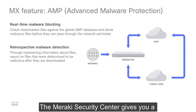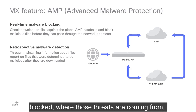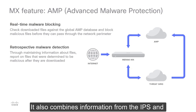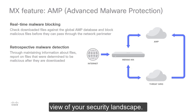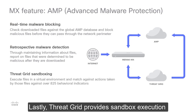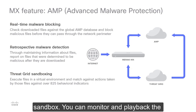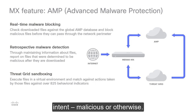The Meraki Security Center gives you a graphical view of what threats have been blocked, where those threats are coming from, and which users or hosts are triggering them. It also combines information from the IPS and IDS, so you are presented with a more holistic view of your security landscape. Lastly, Threat Grid provides sandbox execution of unknown files, either in the cloud or in a local sandbox. You can monitor and play back the actions performed by a file to determine its intent, malicious or otherwise.